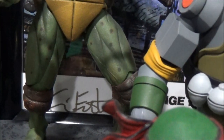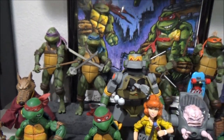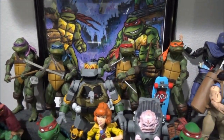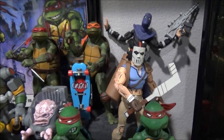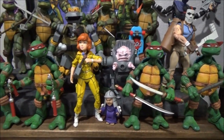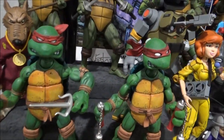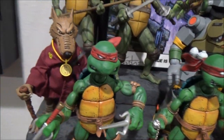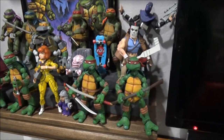I bought that from another collector, and I thought that would go great as a standard to showcase the origins of the line, going through the years with the old NECA Turtles, the movie Turtles, and then going into the Nickelodeon stuff. I mean, the evolution of the line and the different styles they were made in.